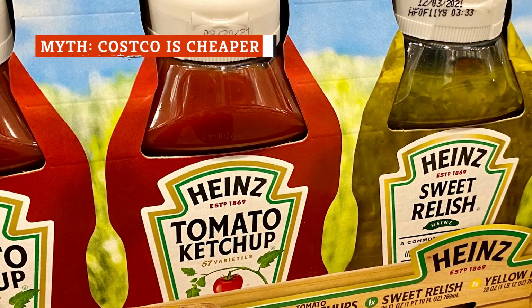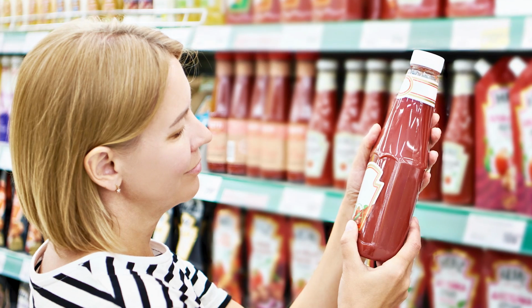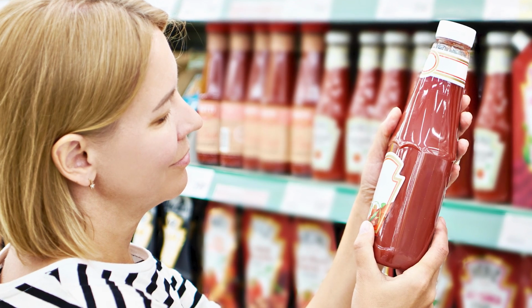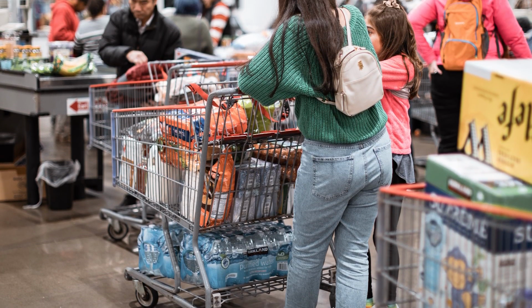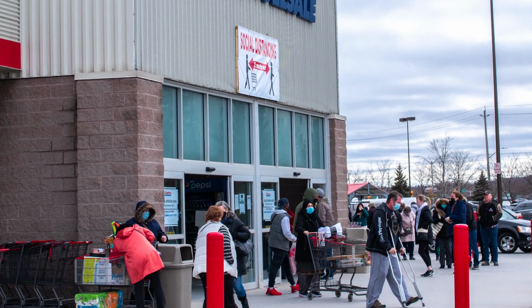When you buy in bulk, you typically pay more upfront for products that end up costing less per unit than they would if you bought them in smaller quantities. Over time, you save money that way because you spend less per unit. While that's true, it's not always helpful for everyone. If individual shoppers aren't splitting the bulk buys with others or using everything they buy, then this normally money-saving tactic is a real loser and a myth.